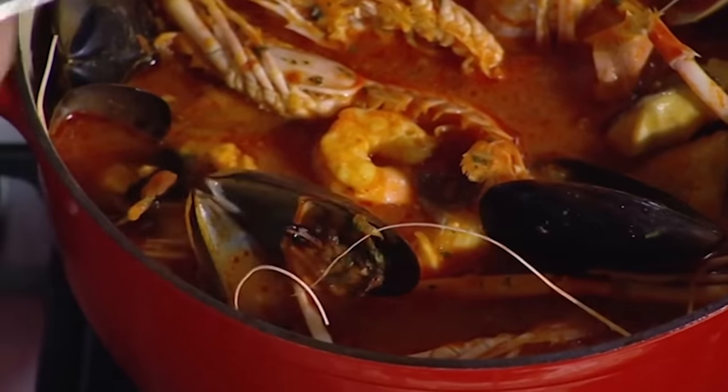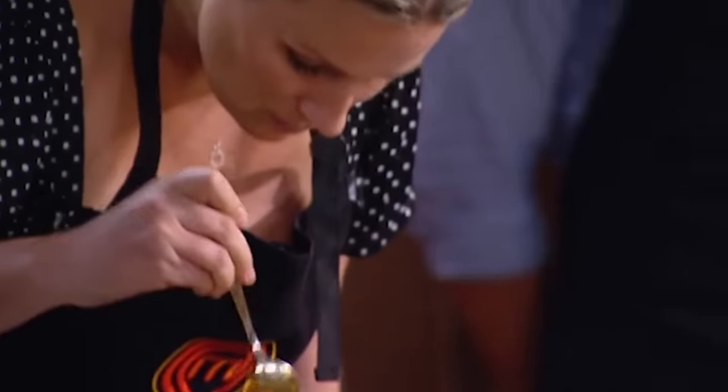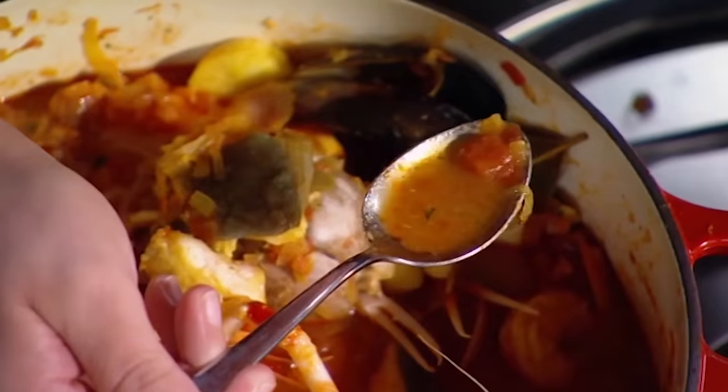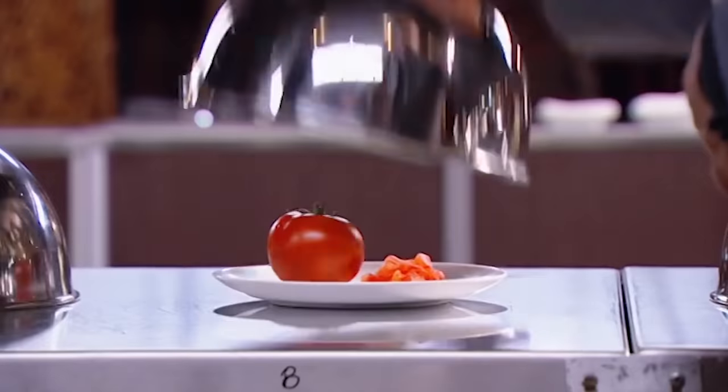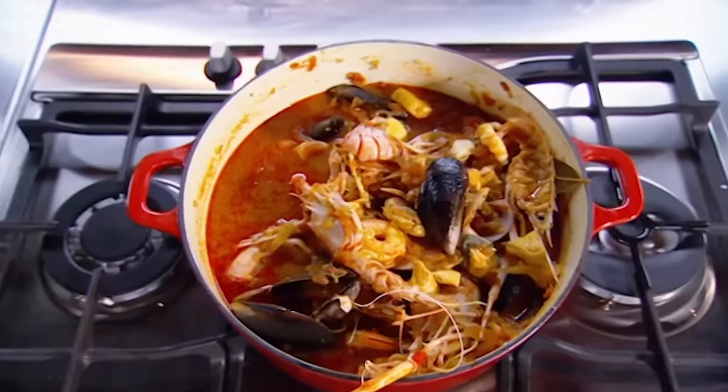What's the next ingredient? Celery. Parsley. Flat-leaf parsley is in the bouillabaisse. Tomatoes. Carrie, there are tomatoes in the bouillabaisse. Callum, please step up. 7 ingredients have been identified and 17 are left. Good luck, Callum.